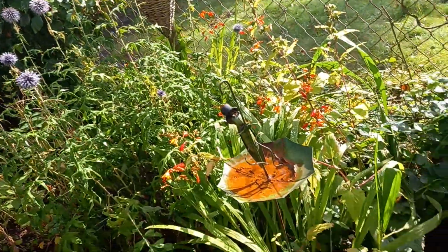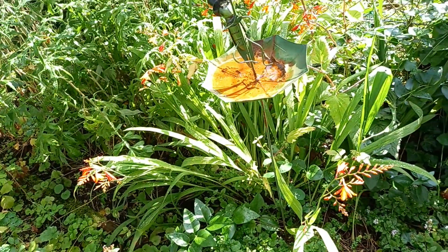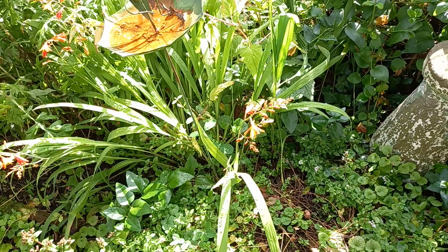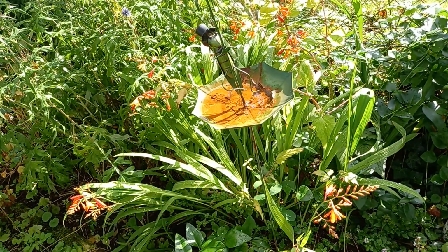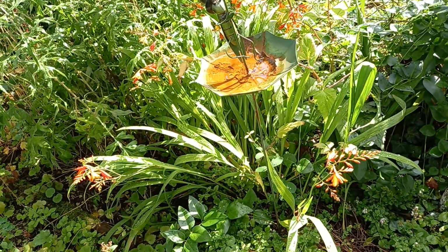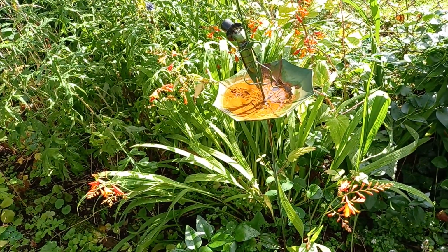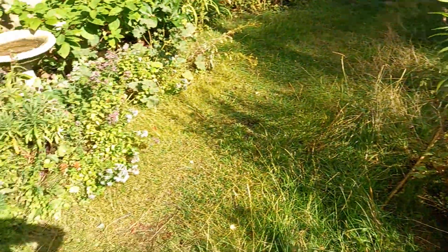And we've got Cosmea. Not keen on Cosmea, it was here when we came. But insects visit it, so it needs thinning out. And the problem with Cosmea, if you don't pull it out, the corms get bigger and older and then they flower less and less, so you need to get on top of that really.